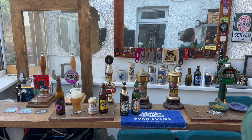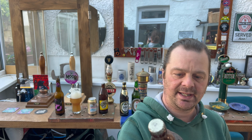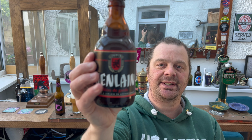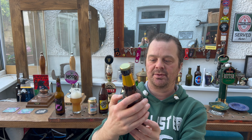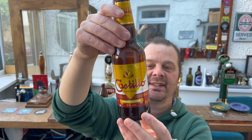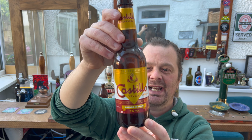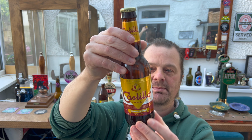Right, so we've got a Gen Lane Beer de Garde. Oh, here we are. 1996 is the sell-by date on that one. This is called Castillo Cerveza Especial, a 5% ABV Spanish beer, brewed for Marks and Spencer. So it's probably something like San Miguel. Even back then they were using stabilizers and E-numbers in beer. Best before is round the neck of the bottle. I can't see the best before date, it's probably gone now. But these were all bought at a similar age. That's probably a 1990s beer.